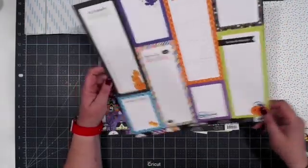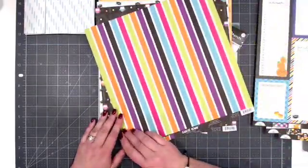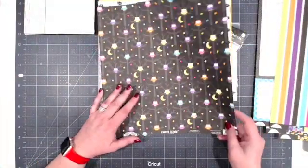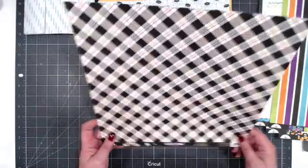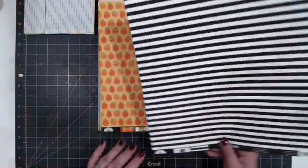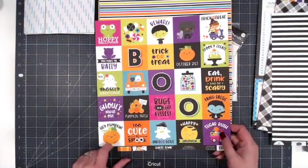that are just adorable. I love this with the little houses and the little trick-or-treaters. There's our stripes. Owls and trees, another way cute plaid, which my camera's actually kind of freaking out over. Spiders, we've got another stripe. We've got cute pumpkins, and then some little cut-aparts with letters and different little things.